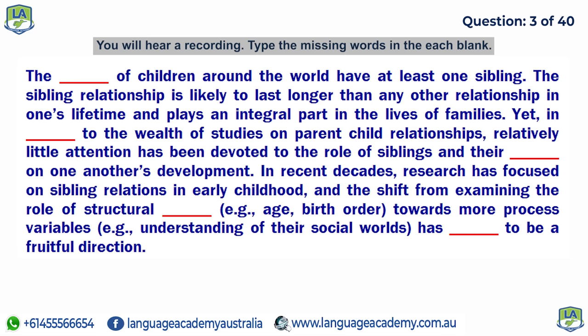In recent decades, research has focused on sibling relations in early childhood, and the shift from examining the role of structural variables, e.g., age, birth order, towards more process variables, e.g., understanding of their social worlds, has proved to be a fruitful direction.